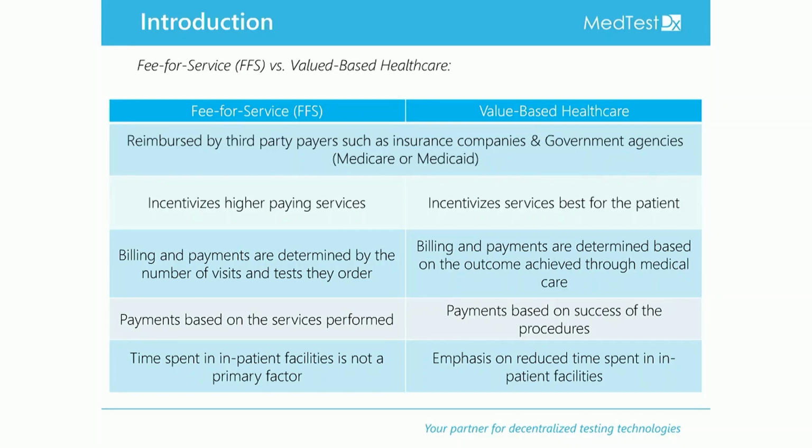For fee-for-service, the billing and payments are determined by the number of visits and tests ordered, versus value-based healthcare, where the billing and payments are determined based on the outcome achieved through the medical care. Lastly, for fee-for-service, the payments are based on the services performed, whereas for value-based, the payments are based on the success of the procedures. So you can see fee-for-service is more about quantity, whereas value-based healthcare is more about quality.